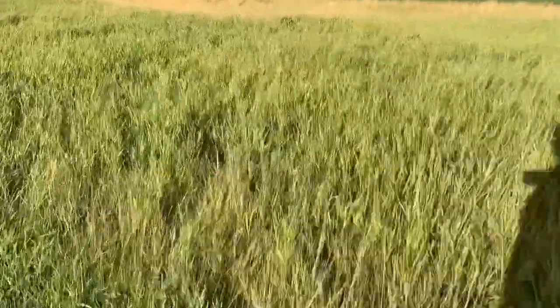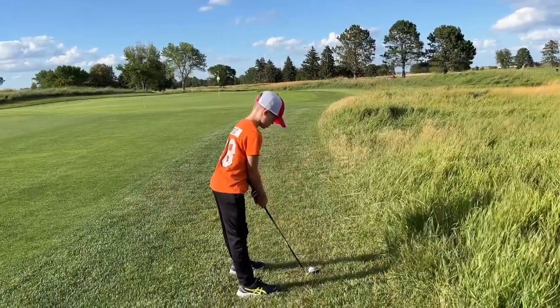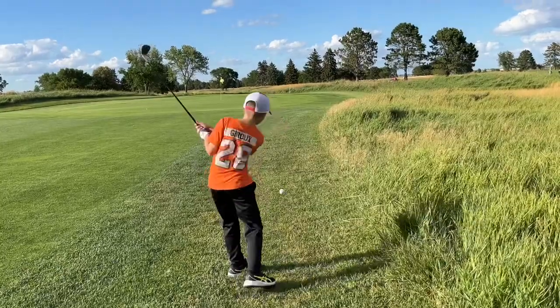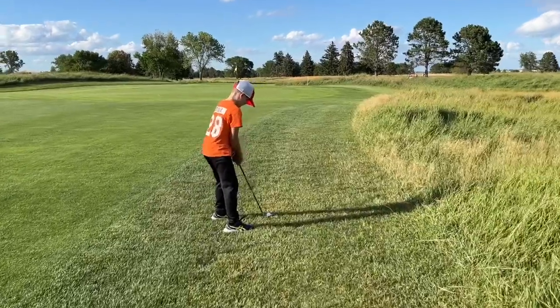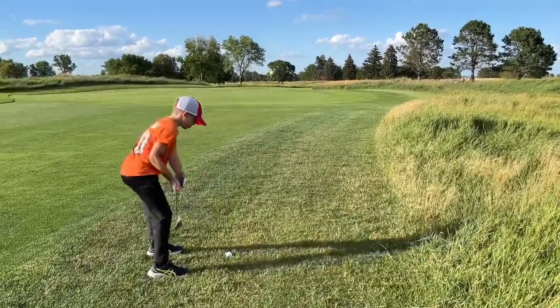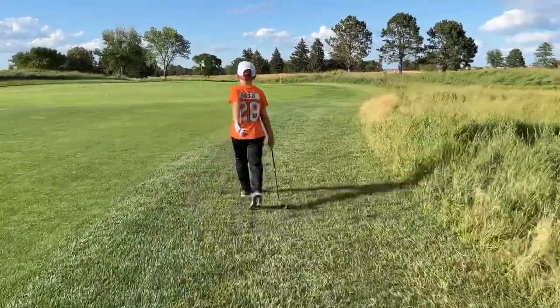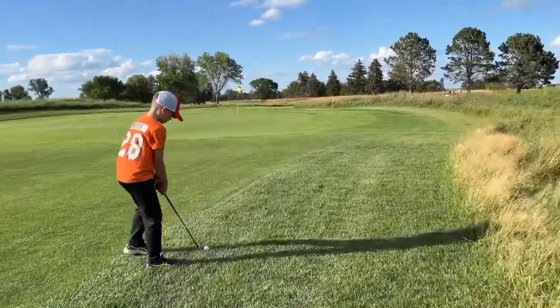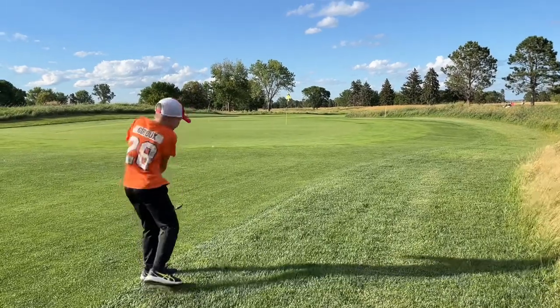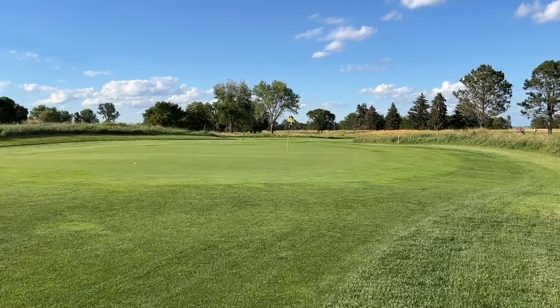Not too super thick, but man, it lays over on itself. Go ahead, hitting it from the rough. Oh, God. Topped it. That's okay. Try again. Try one more time. Get it on the green there, bud. There you go. Sit, sit, sit. It's going to stay on there, though.